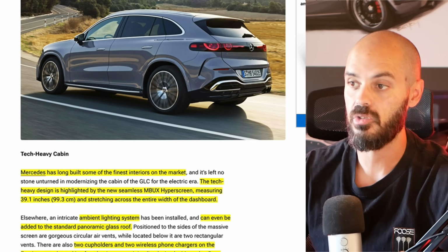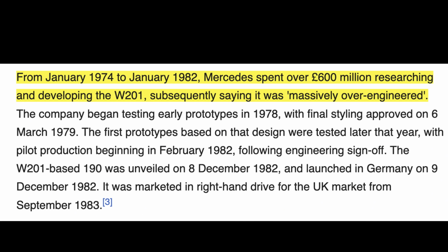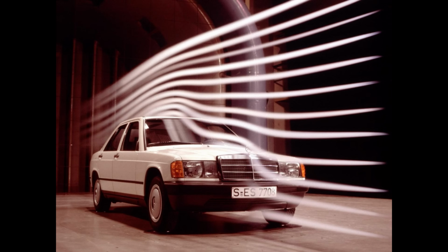So Mercedes has long built some of the finest interiors on the market. For example, the old Mercedes 190 here. If you open this door up, what a beautiful interior. Unfortunately, you can't see it right there in the camera, but inside here, very, very beautiful looking interior. Quality, the most over-engineered vehicle in the world, I do believe, was the Mercedes 190.